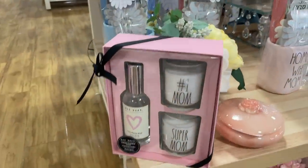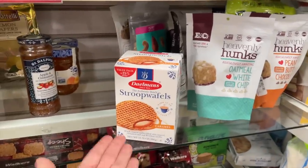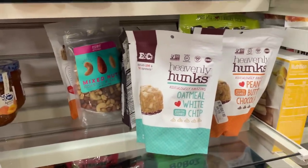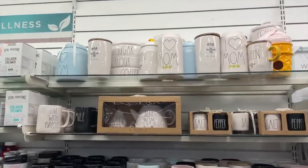Ray Dunn kit. Nah, nothing's catching my eye. Well, you can't send a gift without a treat. I almost sent these Stroop waffles, but then I saw the Heavenly Honka Chunks. Gosh, the music is pumping. It's making me laugh. That's so ridiculous.